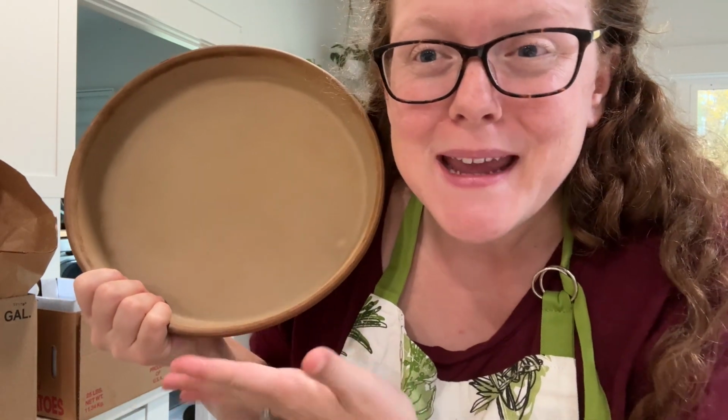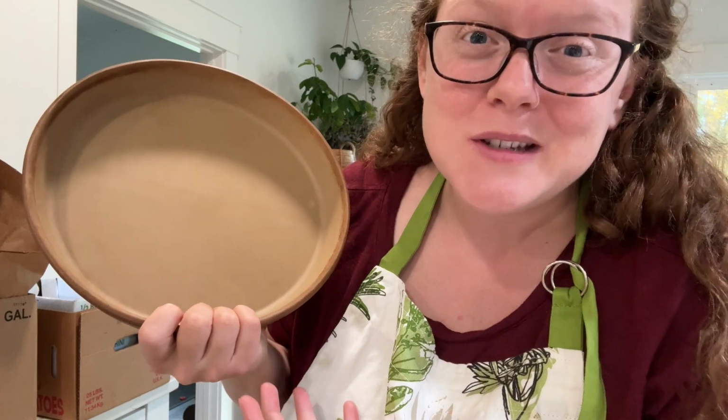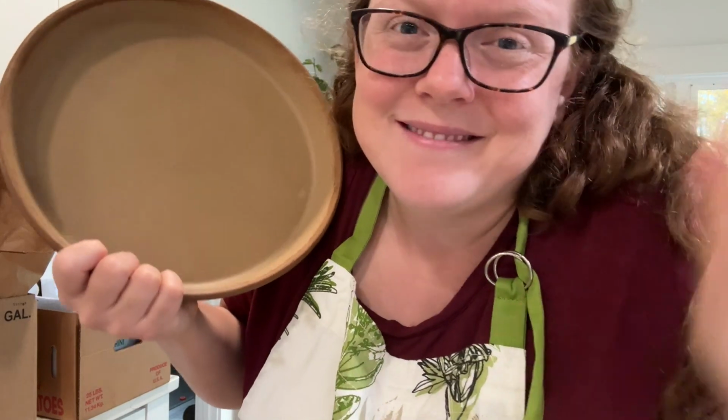I'm using this roasting pan to roast these cherry tomatoes in the oven, and we're just gonna make a little bit of a sauce out of that. When you roast them, it'll release a bunch of juices, and that kind of makes a really yummy, delicious sauce. And we'll put that over some pasta with our homemade French bread, and that's gonna be our supper.